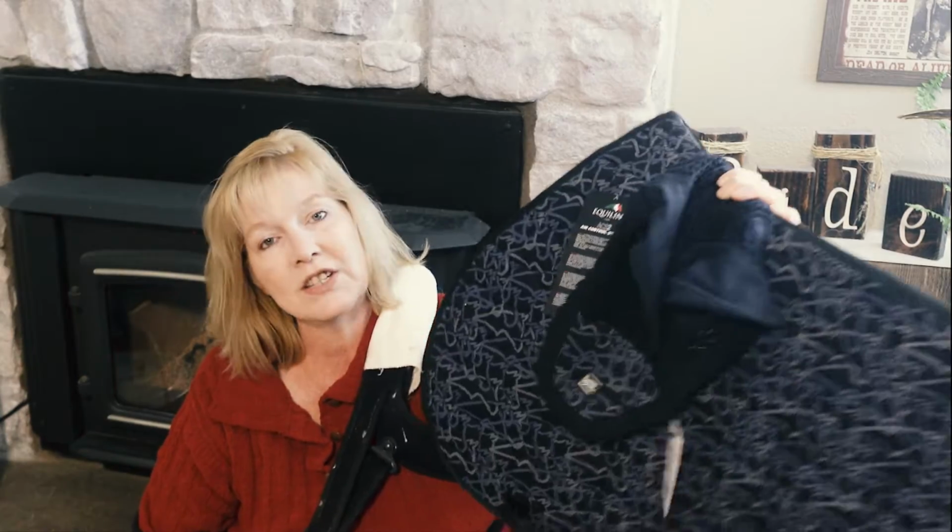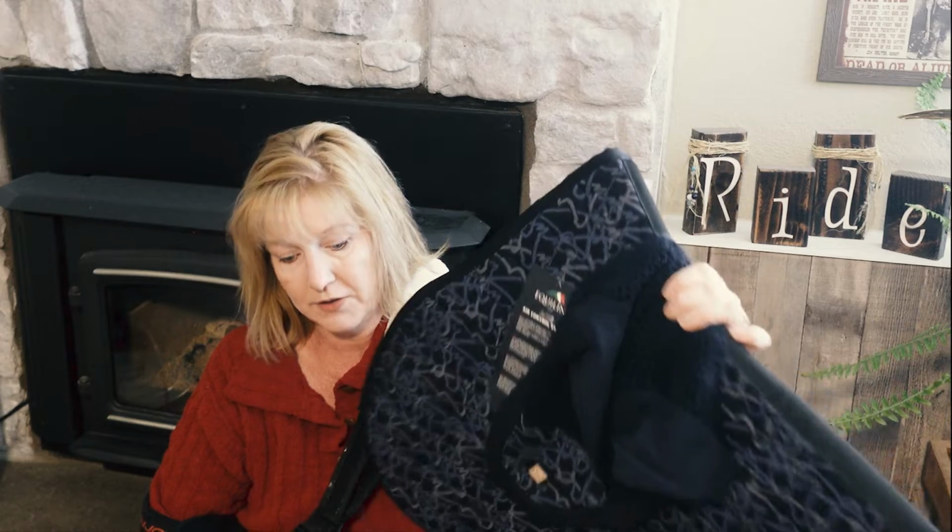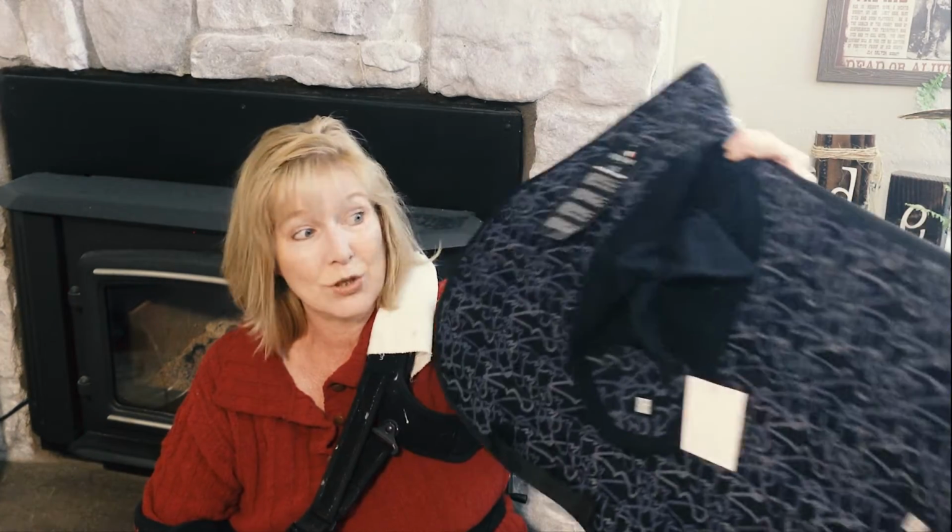So if you get a saddle pad and the matching ear bonnet, it's $230. So let's just say for argument's sake that this, if I bought it, would be $230. So that's pretty good. Out of the $300, 230 of it's right there. And that's not the only thing in this box.